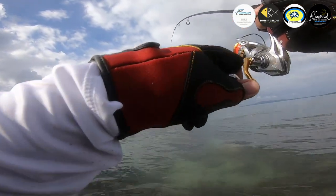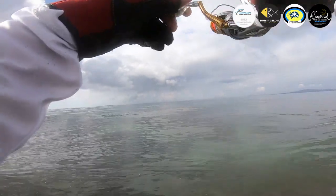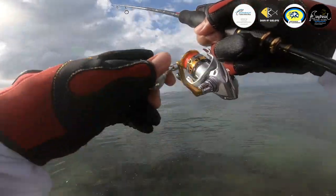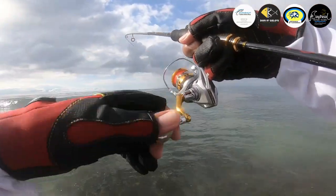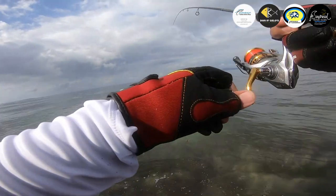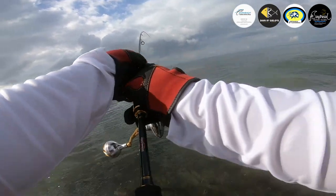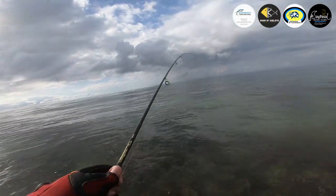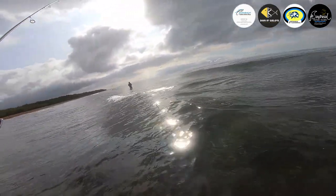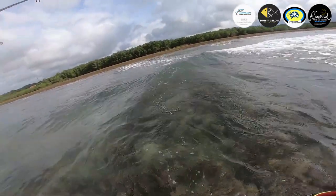Fish on. Oh, another little fish. Second little fish. Oh, it got off. This is my second little fish of the day. A little bit bigger compared to the... oh, feisty one. So this time I'll be keeping this one.